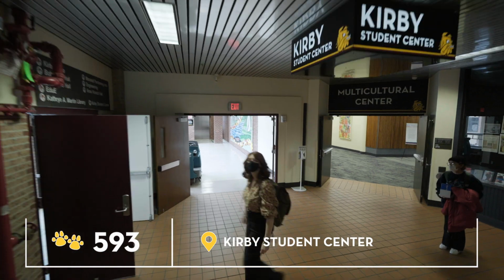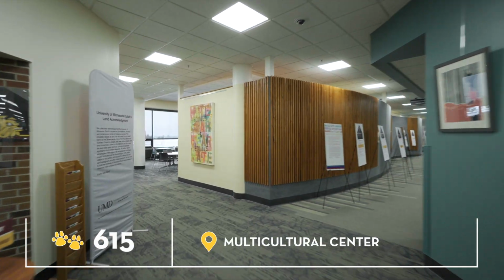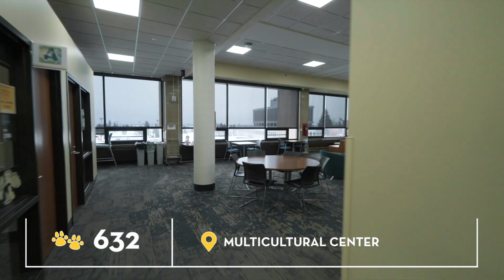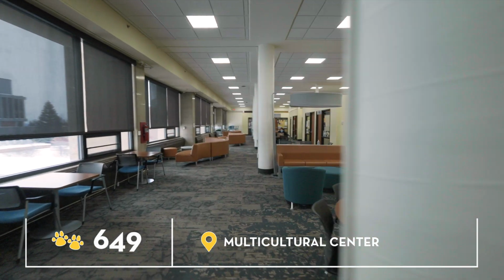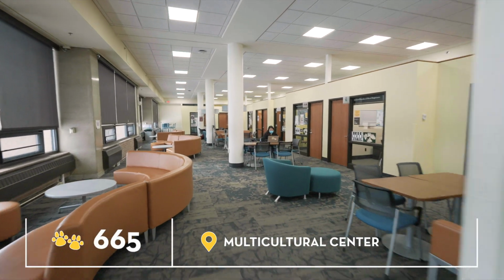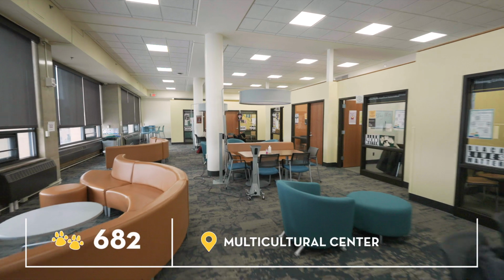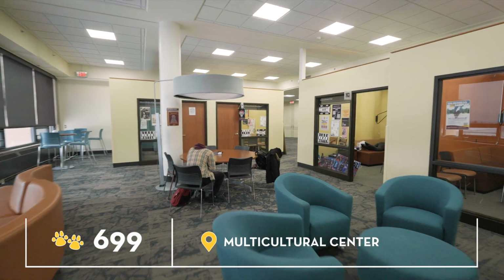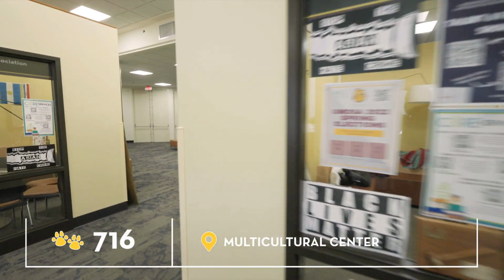At just over 600 steps, we enter the Multicultural Center, or MC. The MC features an open, inviting layout with student organization offices in the middle. It's a place to engage in and learn about a variety of issues, be involved in activities, and connect with other students. The MC supports the university's work around diversity, equity, and inclusion, and is home to the Office of Diversity Inclusion and the Office of Disability Resources. Everyone is welcome here, and it's a great place to hang out.